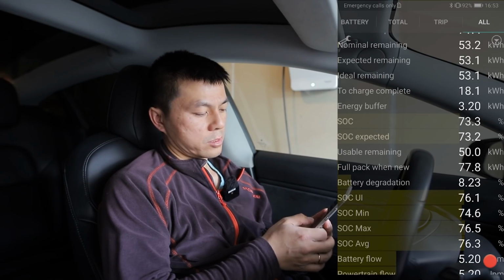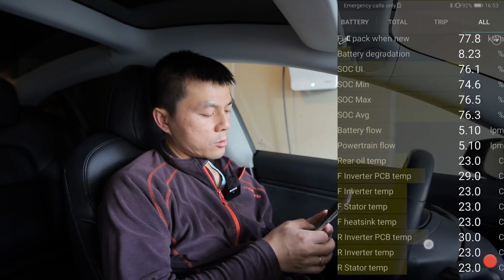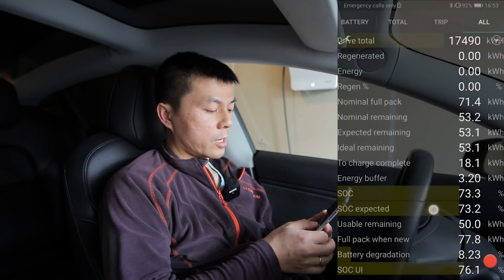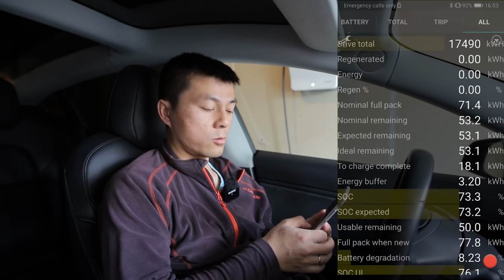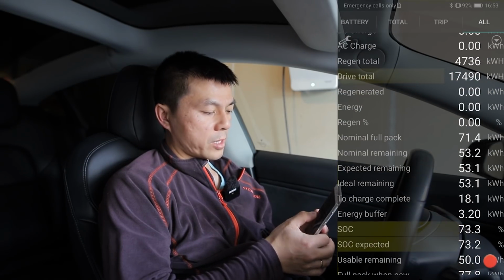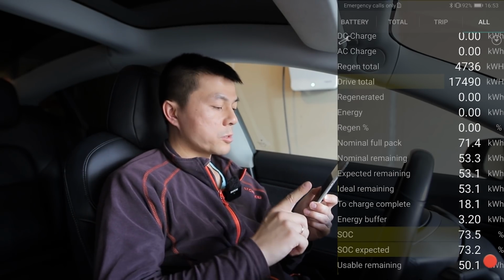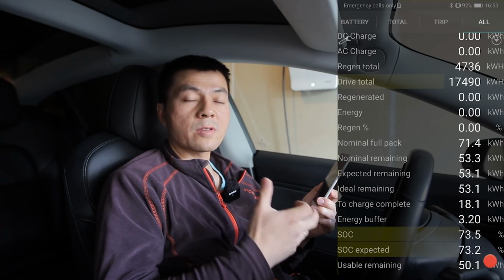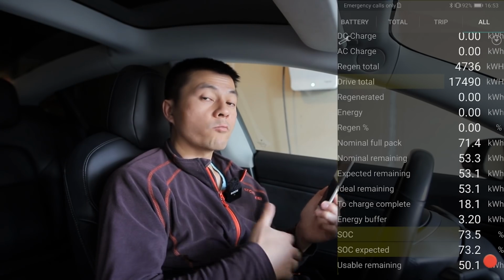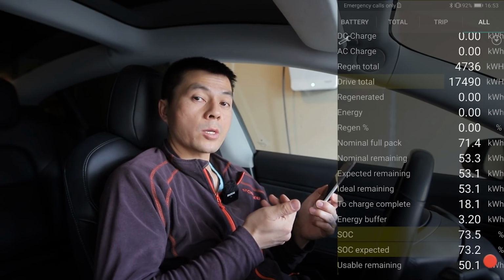Full pack. Okay, well, I'll try to measure it, but I think by the end of the day we have to try to charge this car up, because I also noticed, I don't know if you guys watched the video, but where was this again? Nominal full pack, this one here. In the beginning, in MC Hammer, it was not 71 something, it was 70 point something. And then when I charged up the battery, suddenly it went up to 71. So what we could probably see here is that maybe we get 72 kilowatt hour.